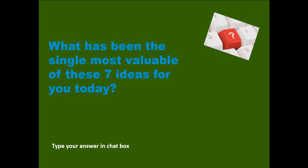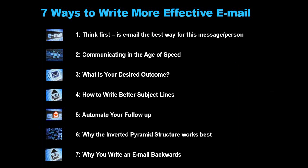And as the last thing, if you could just type into that chat box, out of these 7 ideas, what's been the one that stood out for you as the one that will be really most valuable? Which one are you not using now that you think you could use and it could make a difference? Just give me some feedback there. Just take a couple of seconds. I'll put them up on the screen now so that you can see them again. Which one of those 7 really stood out for you today? If you could just type that in the chat box and let me know, that'd be great.